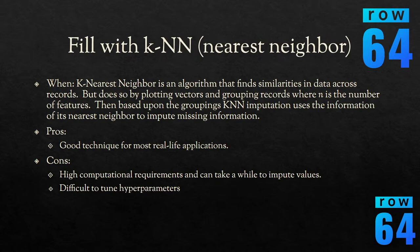Okay. Nearest Neighbor. Dude, man, I love Nearest Neighbor. I love Nearest Neighbor. Okay, Nearest Neighbor is great. Do you love Nearest Neighbor? Not because you're neighborly and you love your neighbors, but let's talk about it. What is Nearest Neighbor, dude?